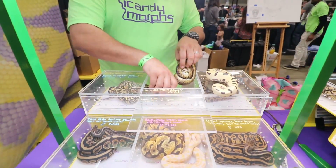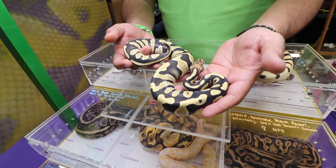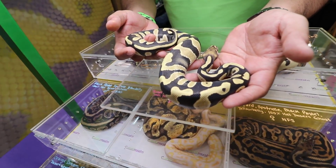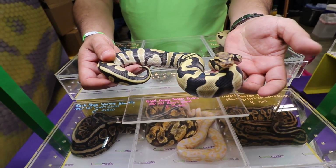Then I also produced a Chocolate Orange Dream Desert Ghost. I love that one right there, man. The chocolate, it's so dark, man, like the black on it. And you can see the... Dude, that is just epic, dude.